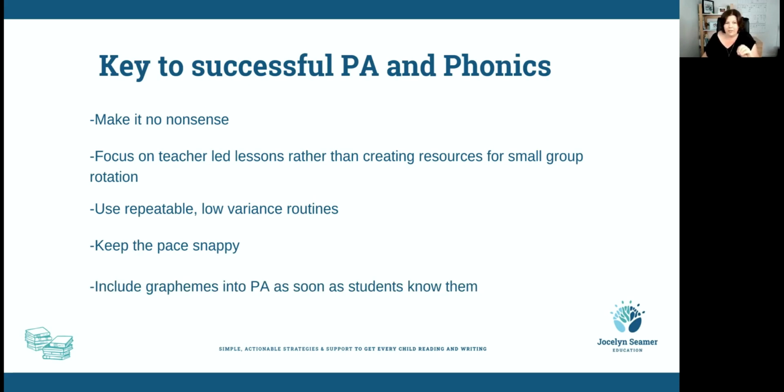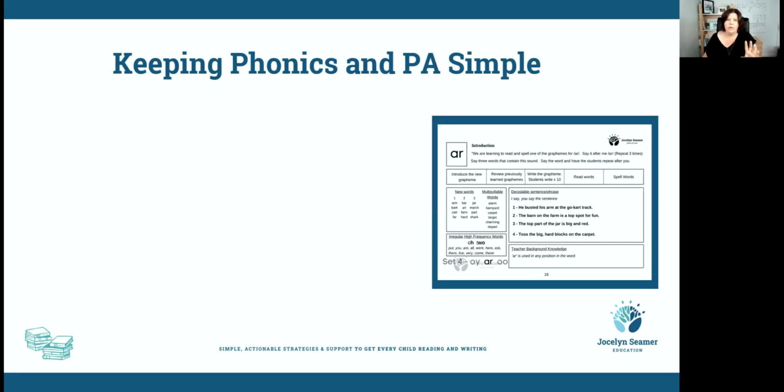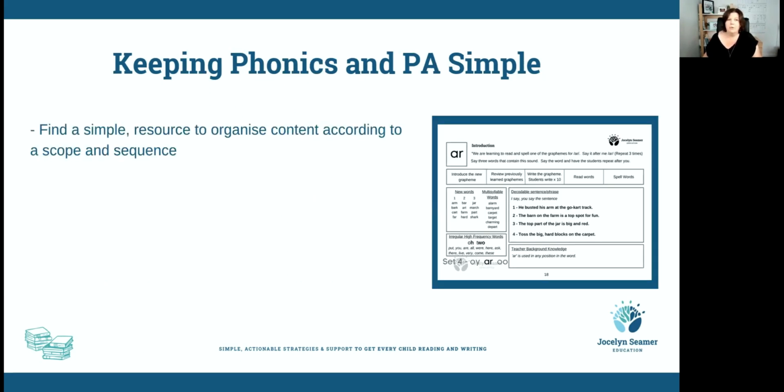Include graphemes into the phonemic awareness, that blending and segmenting, as soon as students know the phoneme-grapheme correspondence. So as soon as they have a few sounds that includes a vowel, start to include the word level reading and spelling.